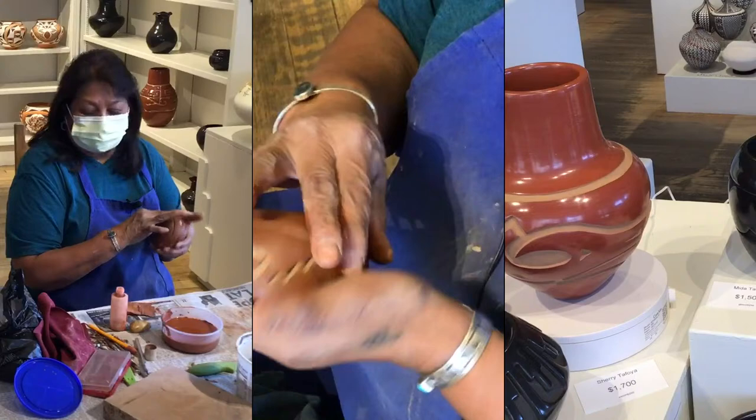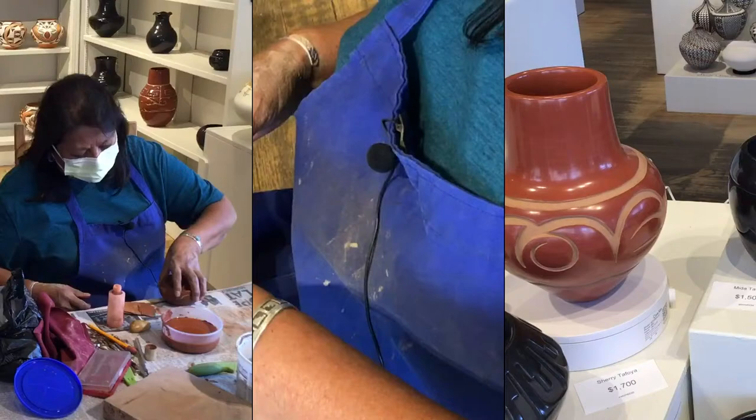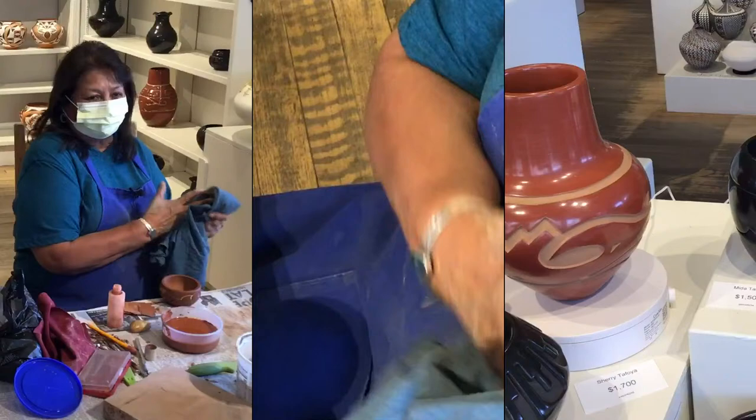And then I just rub it all over on it. Is it getting a little massage? Is that lavender oil? No. Or is that salad oil? Cooking oil.